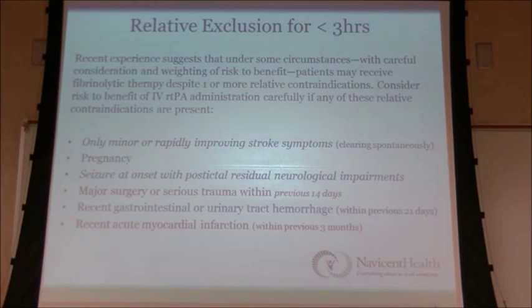There are some relative exclusions for less than 3 hours, and relative exclusions mean that we may or may not choose to administer alteplase. Number one is only minor or rapidly improving stroke symptoms that clear spontaneously. Let me talk about this for a minute because we are participating in a research project here at Medical Center Navicent Health through the American Heart Association and the University of Miami. We are actually tracking these patients that have low NIH scores, less than 4, that did or did not get alteplase.